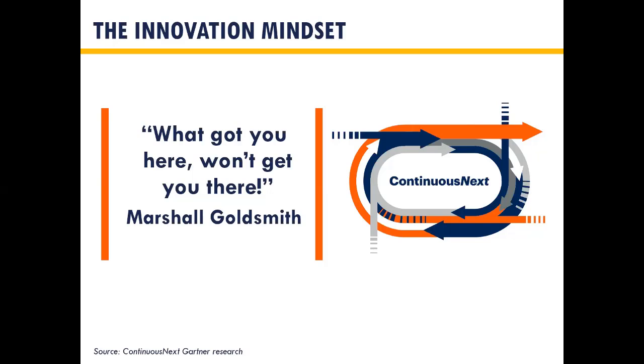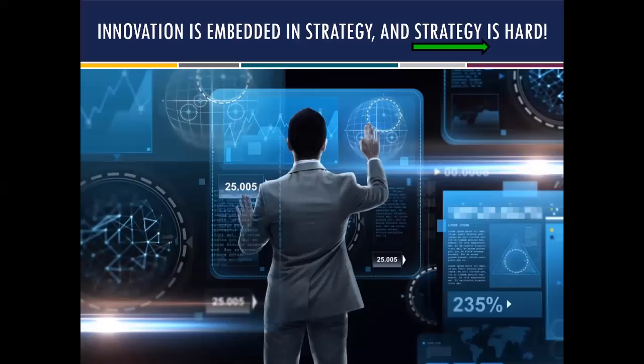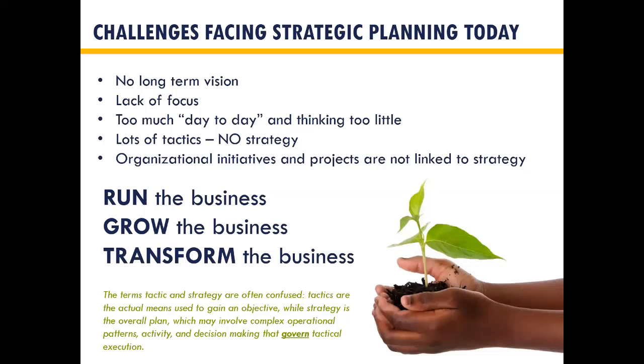And it's accepting that and acknowledging that organization-wide, with you, leadership, with everyone, that will create this culture of continuous improvement and innovation that will help you be relevant as we get into the future. So what got you here won't necessarily get you there. Innovation needs to be embedded in your strategy, and strategy is hard.